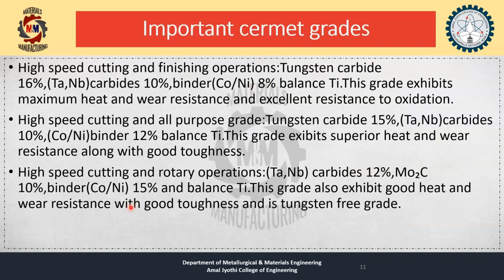There are four important Cermet grades. The first one is high-speed cutting and finishing operation. It has tungsten carbide 16%, carbides 10%, binder 8%, and the balance is titanium. Each of the four grades of Cermet exhibits good heat and wear resistance. The importance of the first grade is that it has got excellent resistance to oxidation.